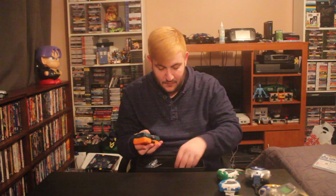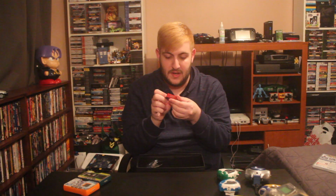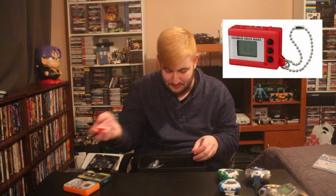I have some of these random Digivices that weren't associated to any series, and they did connect to other games and some arcade cabinets as well. I have 2 of these. I believe these were called Digimon Accelerators. That's them. There's this little one that is a digital monster. I think it was some kind of cross something.